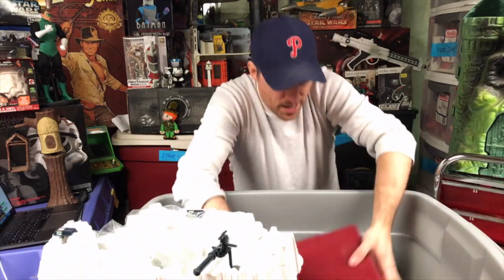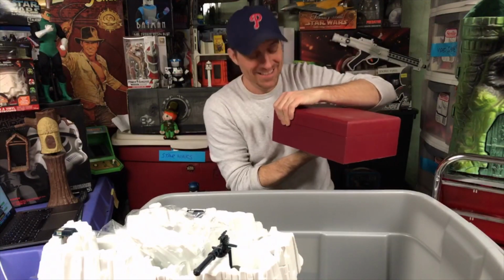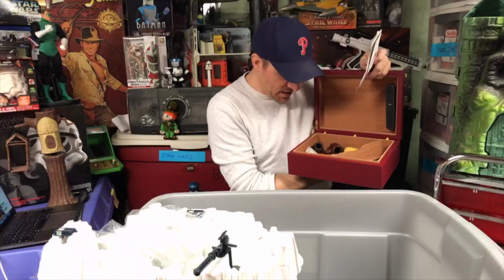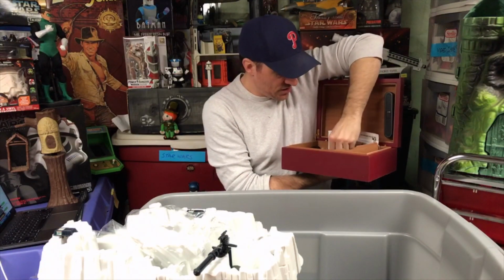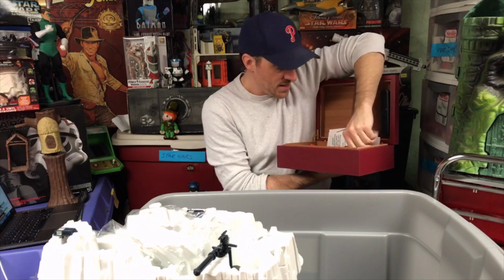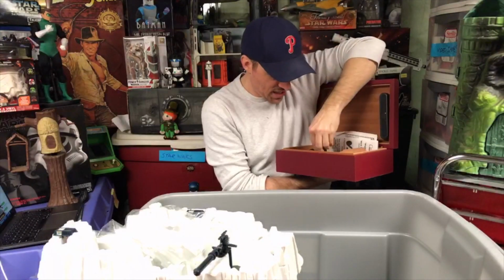Okay, so this is my humidor. It's been banged around a little bit, but I have all my pipe cleaning items in here: pipe cleaners, tubes, matches, books of matches from different places. Here's a box of matches from The Devil's Rejects.